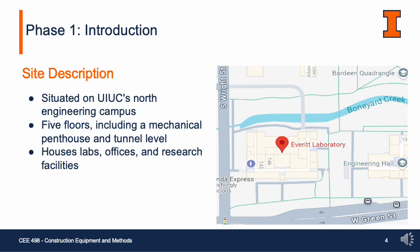Everitt Laboratory is located on the University of Illinois' North Engineering campus, near key facilities such as the Granger Engineering Library and Engineering Hall. The building features 5 levels, including a ground floor, 3 operational floors with lab and office spaces, and a mechanical penthouse. A tunnel level connects the building to other parts of the campus, ensuring seamless access to utility services. The site provides critical infrastructure for research and teaching, particularly in bioengineering, and is equipped with high-tech labs, clean rooms, and collaborative spaces designed to support both student learning and advanced research.